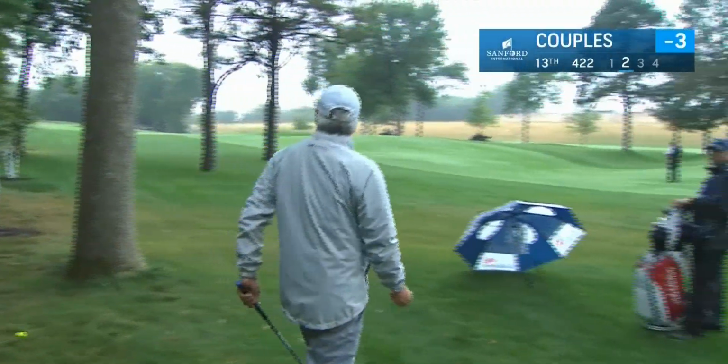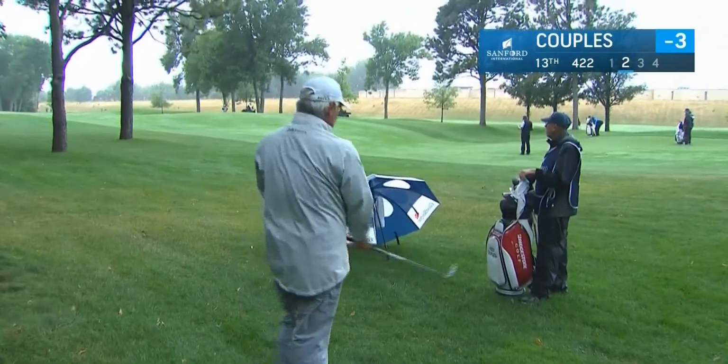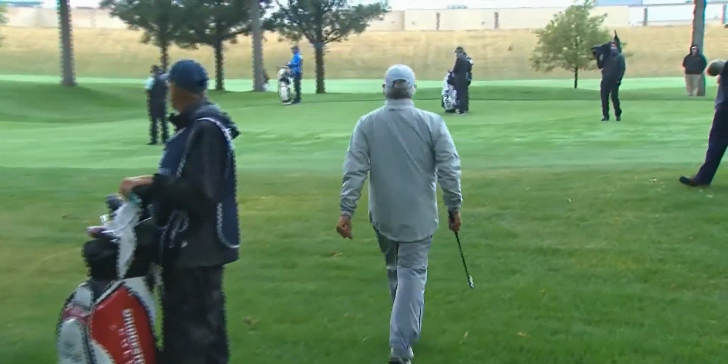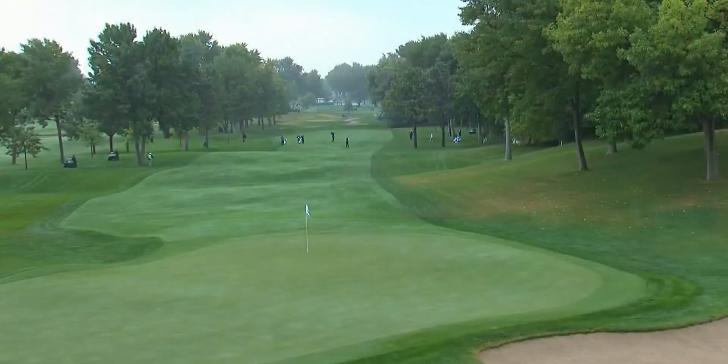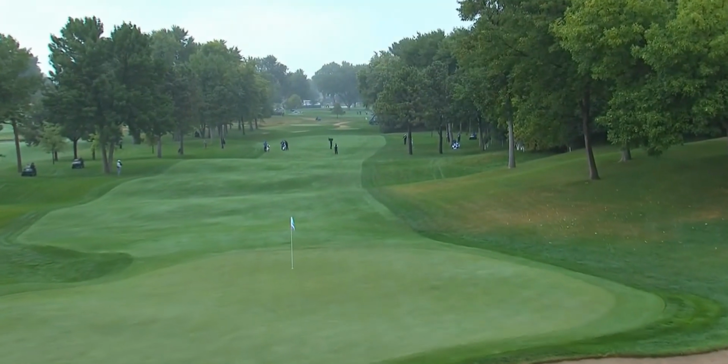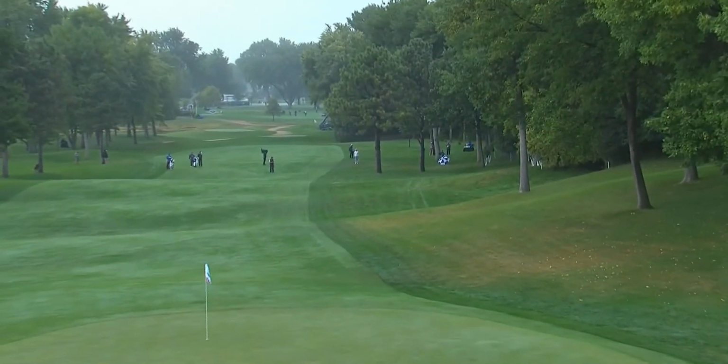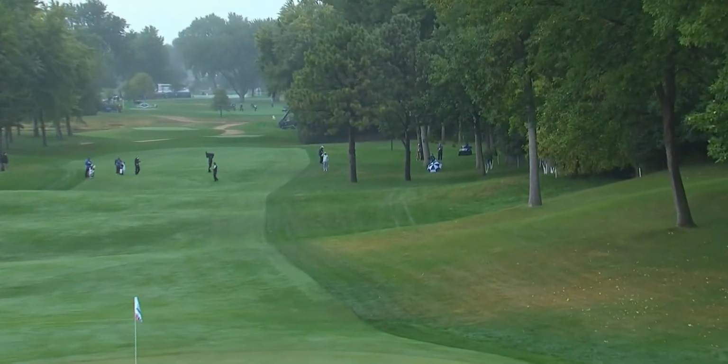We have Fred Couples on the par 4 13th. They've moved the tee a deck up, so only playing at 422 yards. Billy Ray, Fred have a shot. Yeah, he got very lucky, John. That ball came to rest. He's got to thread the needle, but a clear path all the way to the hole.